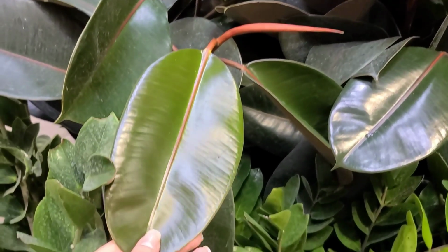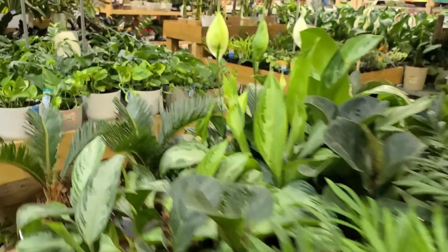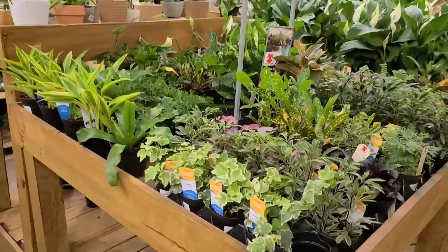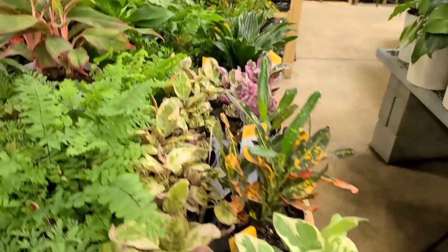Some ficus burgundy over here. You can't go wrong with a ficus elastica, in my opinion. Makes a great floor plant if you have a bright window for it. And yeah, that's really it, you guys. There's some pretty sad looking assorted foliage over here, and that is it for the Home Depot.